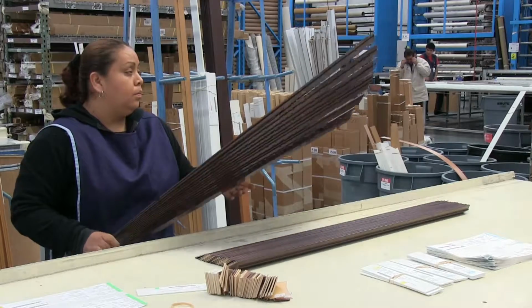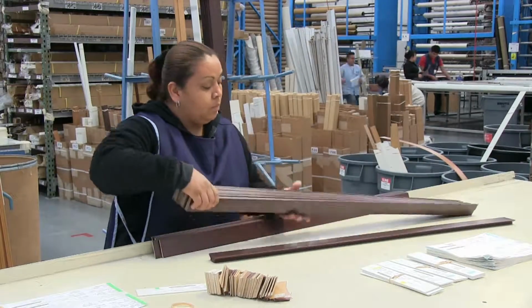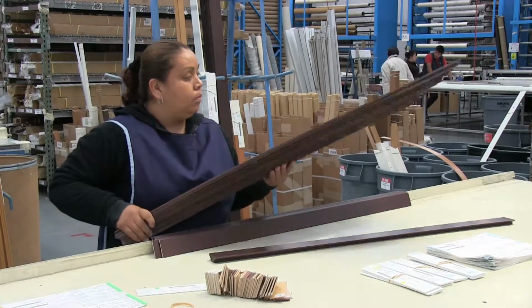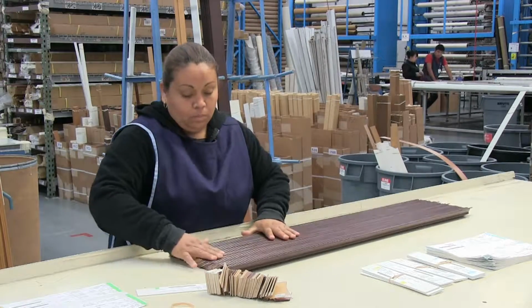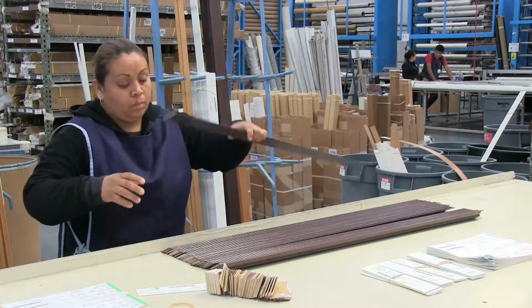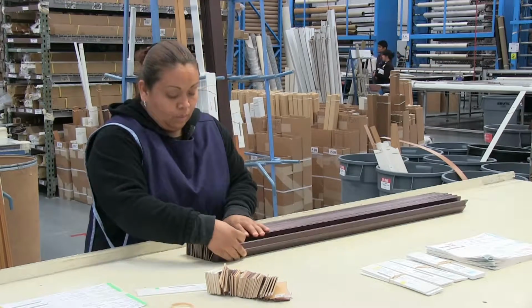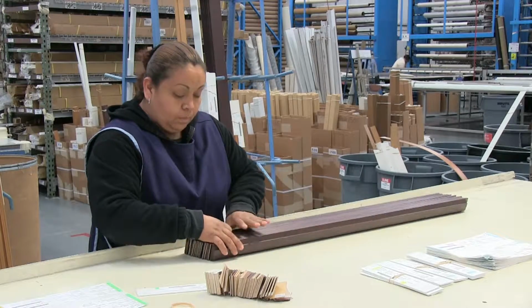The sorting station is the first step in producing our wood blind order. The wood is pulled from inventory, confirmed it is the right wood for the job, and then is visually inspected for defects. Should an issue be spotted, replacement slats would be immediately pulled before proceeding with the order. The auditor places all the wood grain in the same direction and confirms the slat count is accurate.